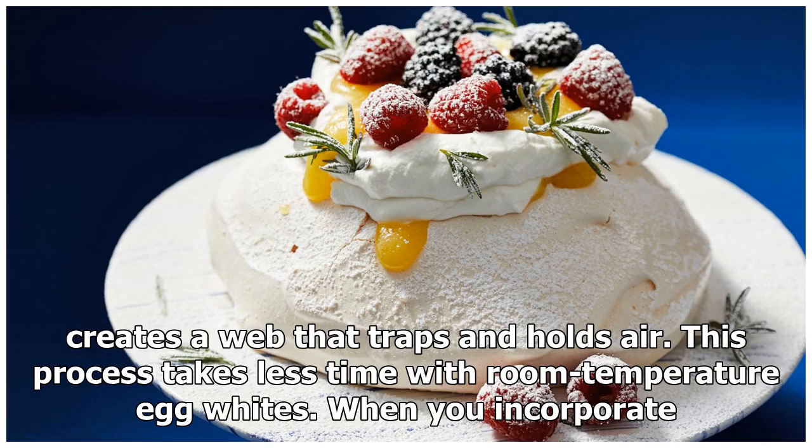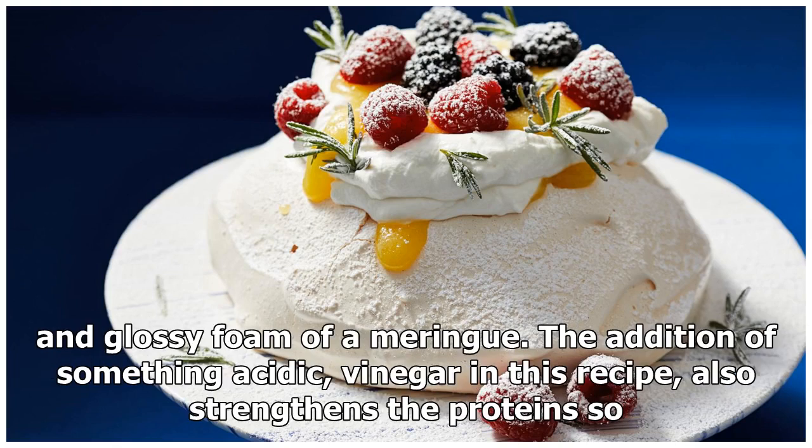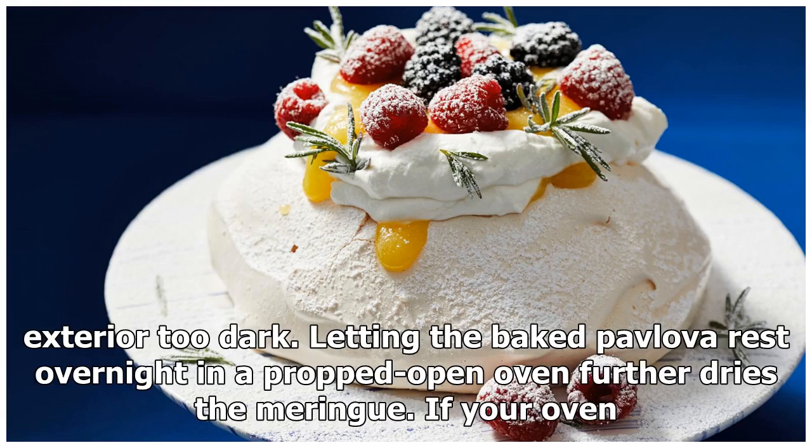This process takes less time with room-temperature egg whites. When you incorporate sugar, Chapman writes, it coats those proteins, which keeps them from drying out and then gives you the characteristic stable and glossy foam of a meringue. The addition of something acidic, vinegar in this recipe, also strengthens the protein so the whites don't deflate while baking. A long, low bake allows the inside to set and dry without turning the exterior too dark. Letting the baked pavlova rest overnight in a propped open oven further dries the meringue.